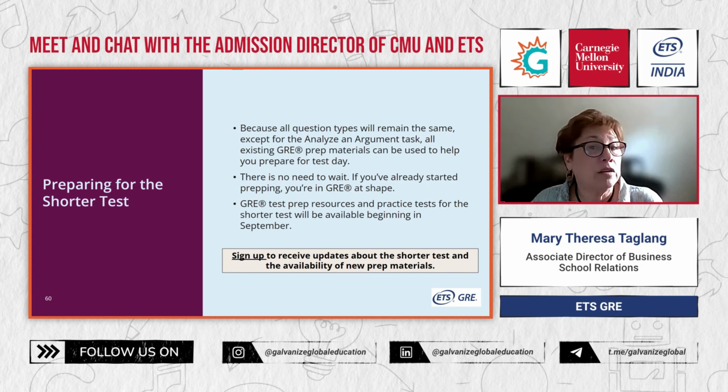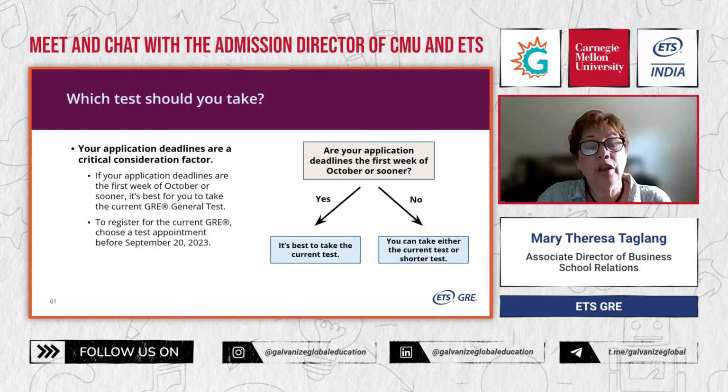Which test should one take? Well, this is a really good question. And a lot of the answer here is really subjective in terms of what your plans are. So if you're planning to apply for your program in that first week of October or even sooner than that, stick with the current general test, simply because you will have it done in enough time to submit it for a completed application within the school's deadline.